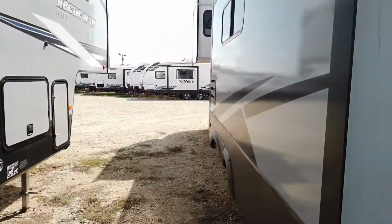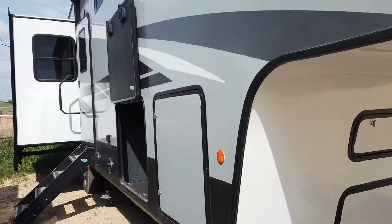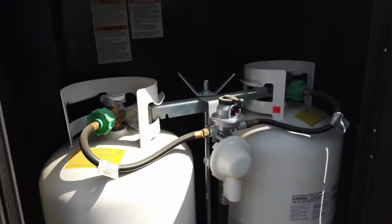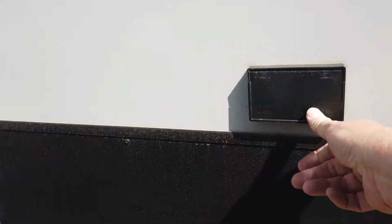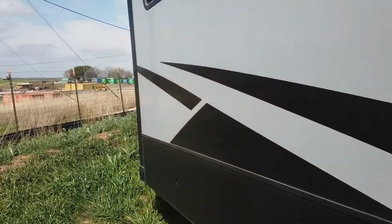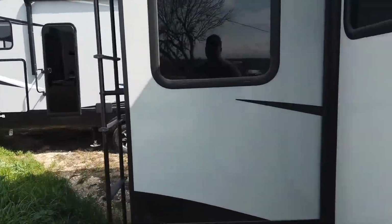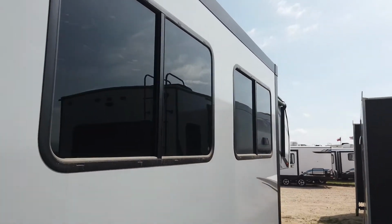All right, let's move around to the other side. This unit's got a Rotaflex pin box. In the front here, dual 30-pound propane tanks across from where the electrical compartment is. This is the other side of that giant pass-through storage. Outside speakers, outlet. This is going to be another rack and pinion slide. And that is going to do it for the outside.